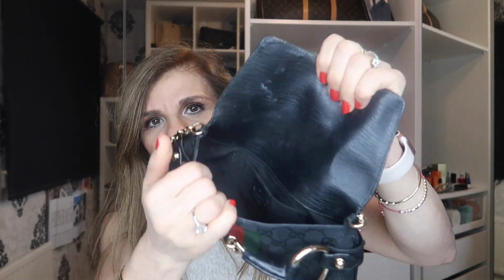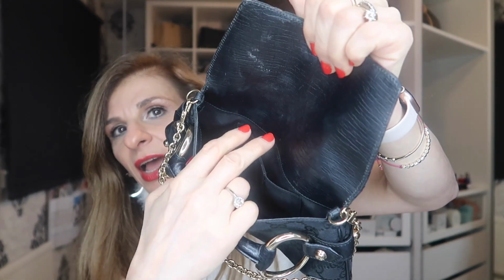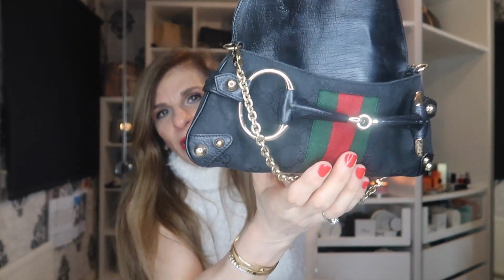Inside the bag, is it leather? It's leather on the flap, and then it has the, is it monogram? I can't see in the light, I don't think it is. It's just lined in there, and it has a small pocket there.